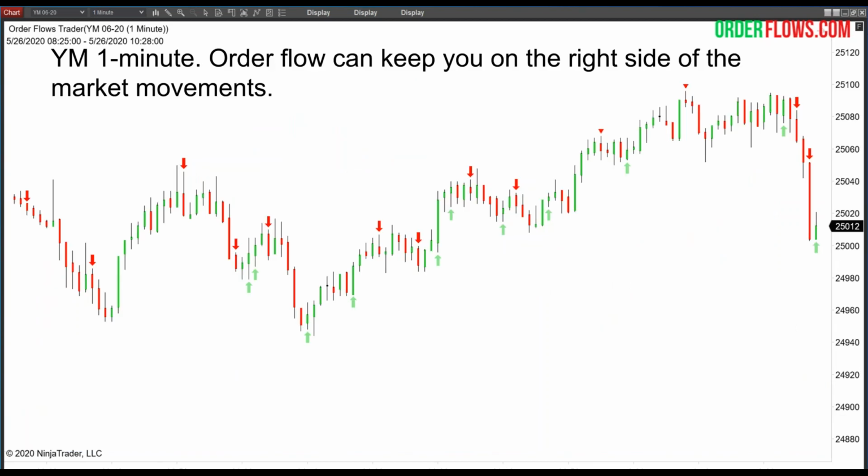Now, the Orderflows Trader chart will highlight this information on a chart for you. This is the mini Dow yesterday with just the imbalance reversal indicator turned on to tell you where the shorts are, where the selling is, where the buying is. If you're a short-term trader, this is very useful, powerful information, keeping you in step with the market, right? Down, up, down, up, down, back up, up, up, up, up, and then down, down, down. This is why you want to use software that is going to help you in your trading.